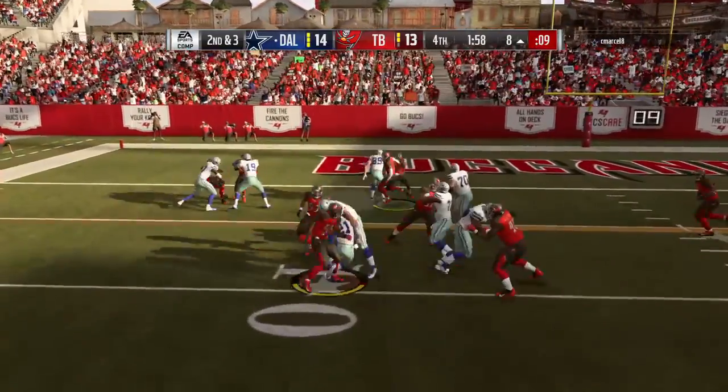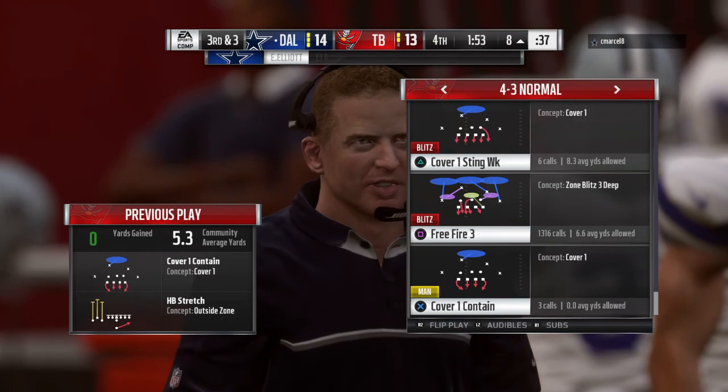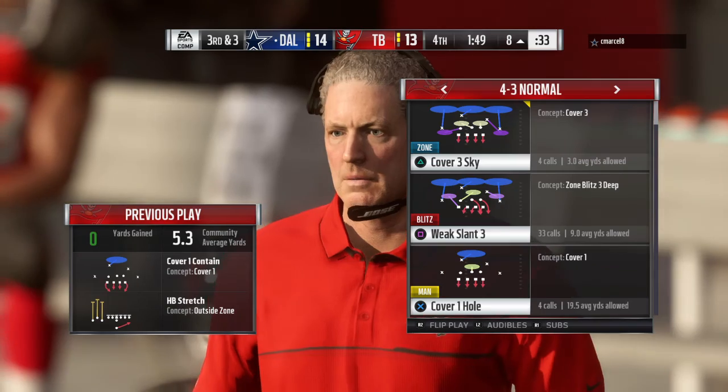They go to Elliott again. Looking for a crease, can't find one. Stopped at the line of scrimmage. Call it no gain that time as it's going to leave them with a third and about 3 to go.